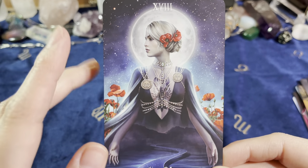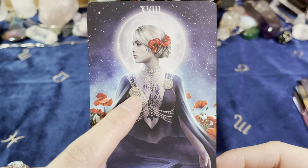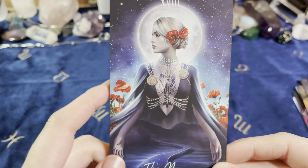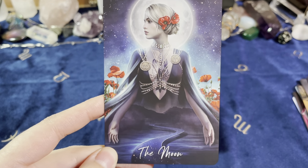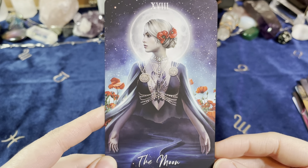Ooh, look at this moon card. I love how the reds pop. She has a little crab tattoo and the wolf and the dog. Oh, that's cool. I like that concept. And here you have what looks like a galaxy road or something. That's cool.